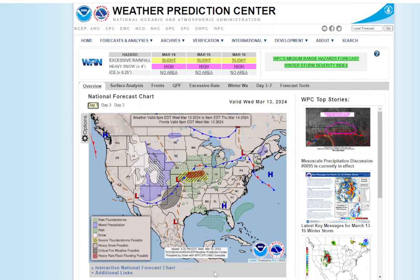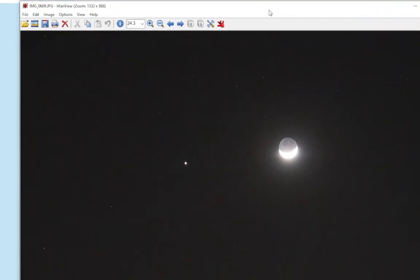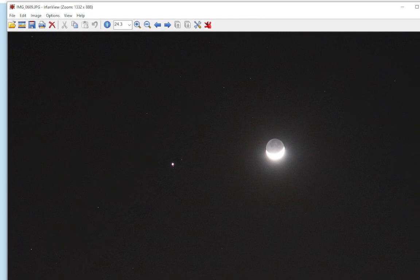Before I get to that, though, I hope you've taken a look at the moon tonight because we have an eclipse coming up in April, a solar eclipse, actually a pretty decent one. We'll be able to see a decent amount of it from here. But I took this picture of the moon tonight. You'll notice that the dark side of the moon is brighter than it normally is, as we got a crescent moon here. And you'll also notice Jupiter over here.